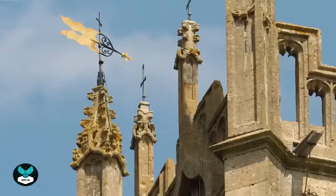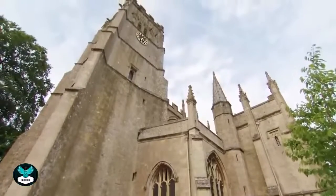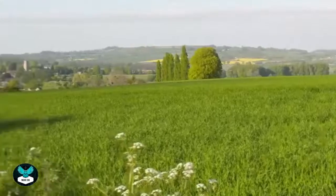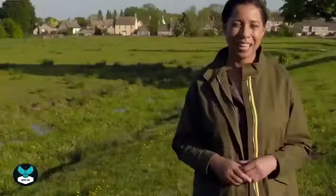And it makes the perfect showground for the National Arboriculture Show. Everyone from tree surgeons to wood carvers are here, and I'm going to be exploring the show a little bit later. First, though, let's take a look at some of the wonderful sights that the Cotswolds have to offer.